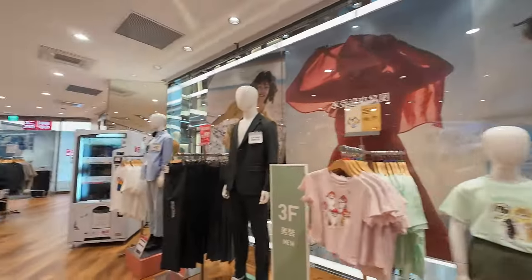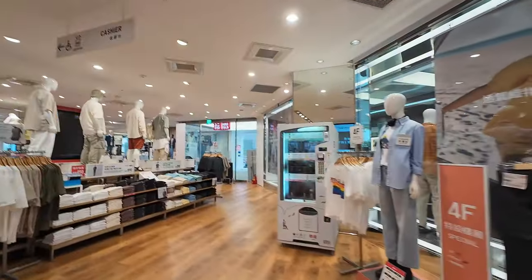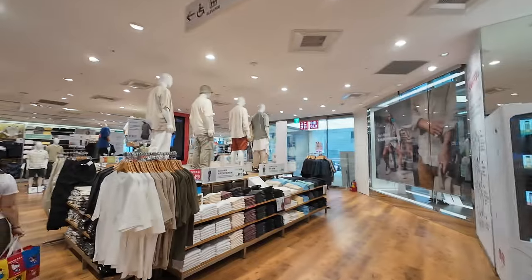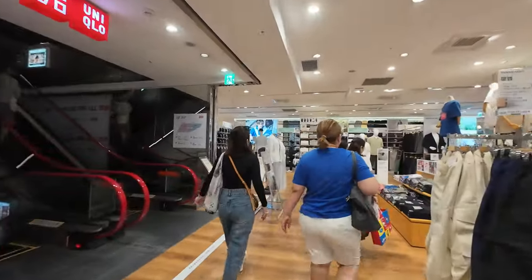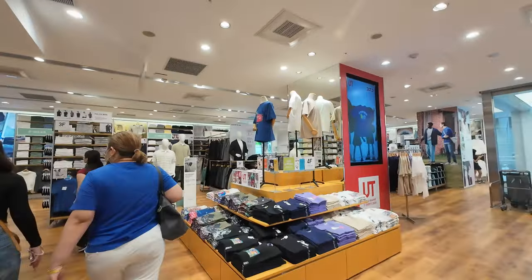Based on experience, GU basically sells the same things like Uniqlo but cheaper and the sizes are smaller. So I actually rarely own anything from GU because of the sizing, but let's see if I can find something that'll fit me today. We made it to the Uniqlo store in Mingyao, which is somewhere in Daan. And we're gonna head to GU first because that's like the main goal of this trip.